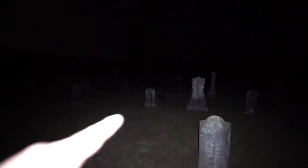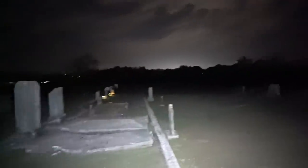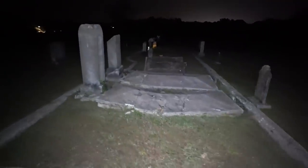Is that two more of those little graves? Yeah, there's some of them. Look, I'm like scared. There's another tent grave over there. Just one. But look at how this collapsed.